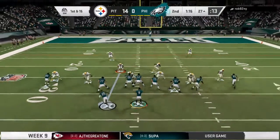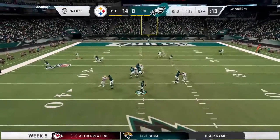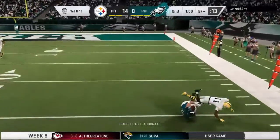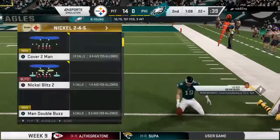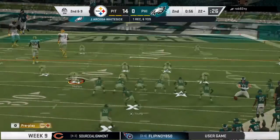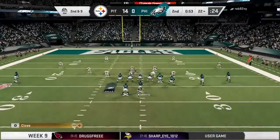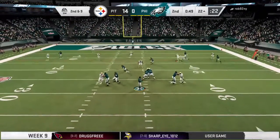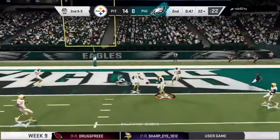To the air once more, Young. Man open, it's J.J. Arcega-Whiteside. I know many people like to throw to the tight end, maybe in a little flexed out position because he creates mismatches with his size. But slot receivers do the same thing with their quickness, their speed, and their route running savvy.